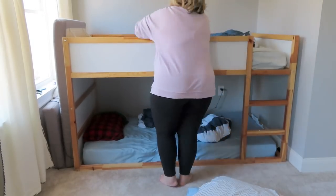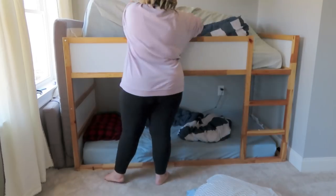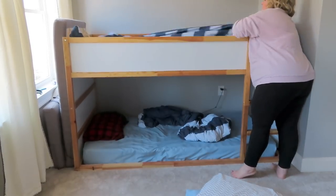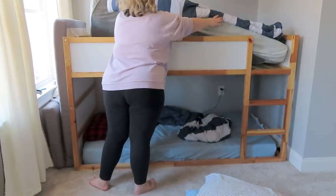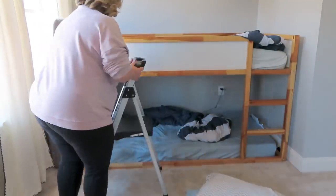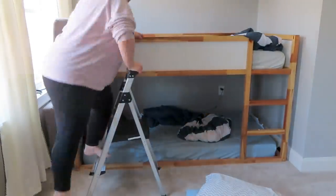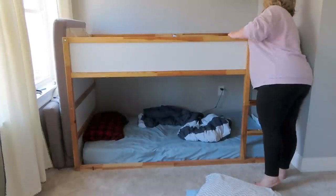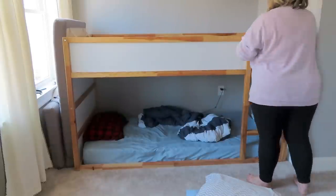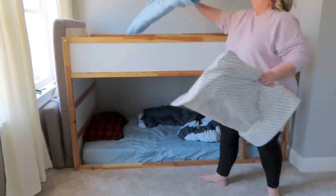Their bedding is from Target. It's actually pretty old. I think we've had it for several years now, but I have a hard time making that top bunk bed because I'm pretty short. So I struggle to get to the back and get everything tucked in, but I did want to get their beds made. I am going back and forth with the idea of getting some beddies. Have you guys seen those? They just kind of zip. I think that'd be nice and easy for them, but we'll see.